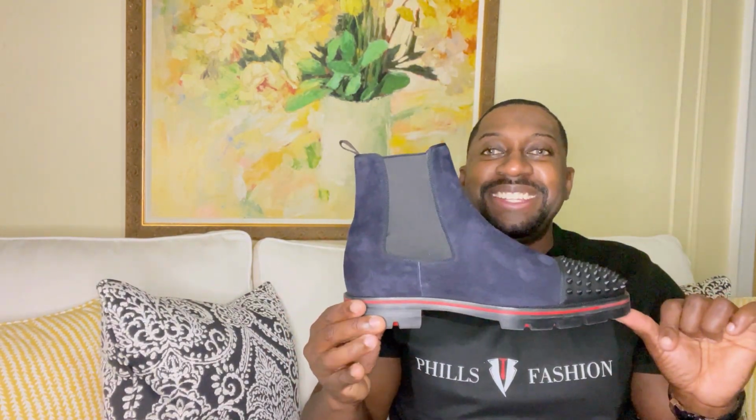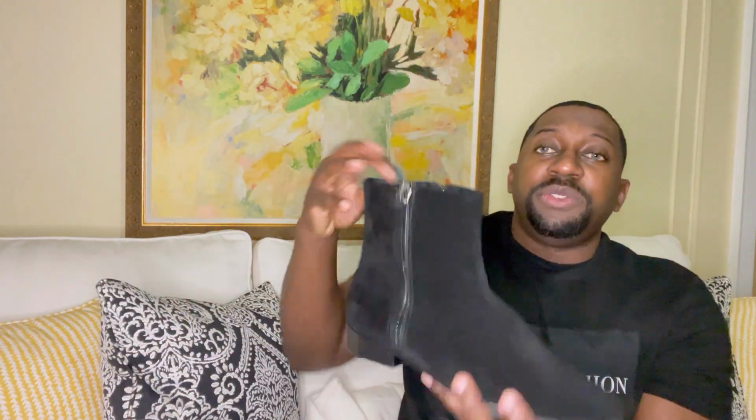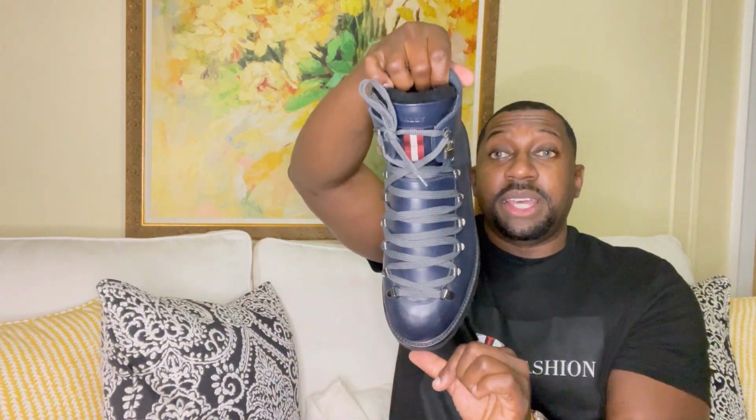So what are my top 5 boots that I recommend if you get your hands on? They're worth it. Let's start with this. Christian Louboutin, definitely could style these up and go casual, night out, nice jacket, peacoat. Number 2, if you get your hand on a nice Giuseppe Zanotti Chelsea boot, definitely worth it. Number 3, Bally, the quality, the materials, definitely will have these for a very long time.